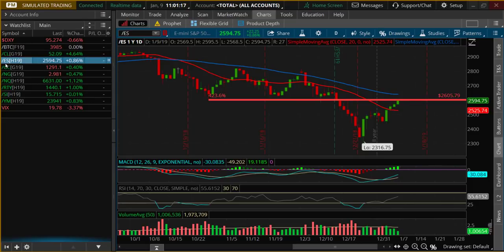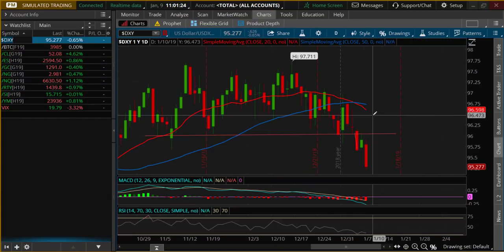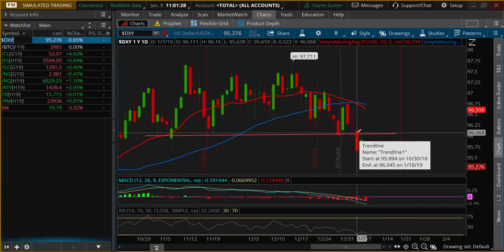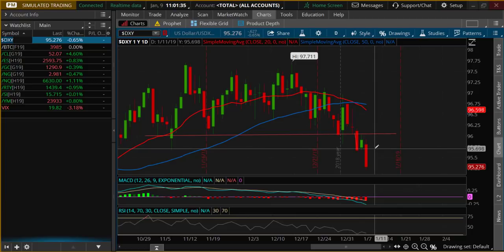Very quickly, let's look at some of the other major markets. Looking at the dollar. Now, the dollar broke its support level. We talked about it 2 days ago in the halftime report. That broke and closed under 96. I said then, I'll say it again, that the next likely direction is down, as we now have a short-term bearish downtrend in the dollar.